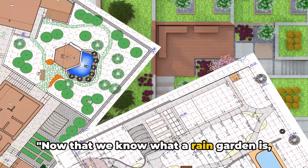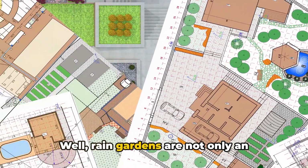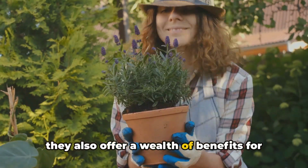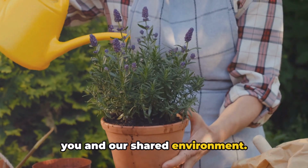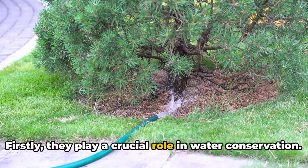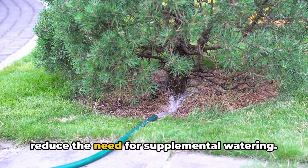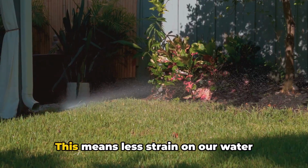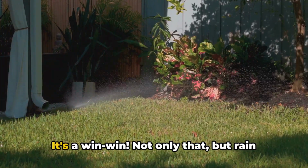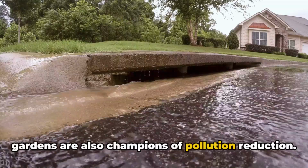Now that we know what a rain garden is, you might ask, what's in it for me? Well, rain gardens are not only an attractive addition to your landscape, but they also offer a wealth of benefits for you and our shared environment. Let's delve into these, shall we? Firstly, they play a crucial role in water conservation. By capturing rainwater runoff, they reduce the need for supplemental watering. This means less strain on our water resources and a lower water bill for you. It's a win-win. Not only that, but rain gardens are also champions of pollution reduction.